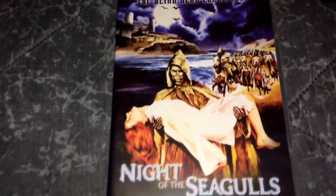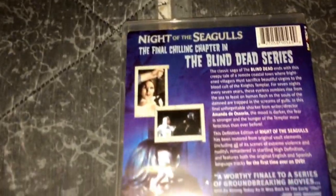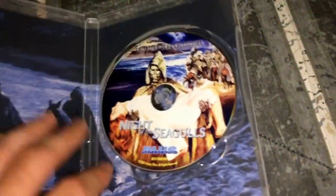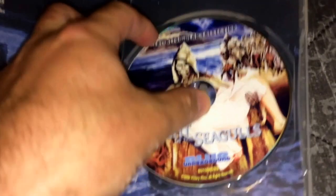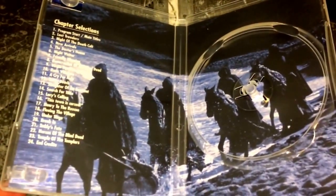And this one is Night of the Seagulls. I gotta fix this little insert, guys. It's bugging me. It's kind of sticking out a little bit. So there you have the disc. And then you have another scene from the film, which looks pretty neat.